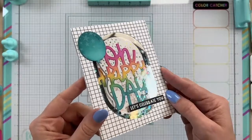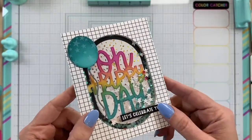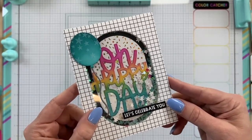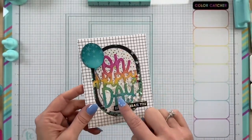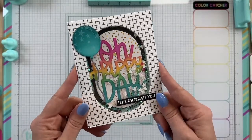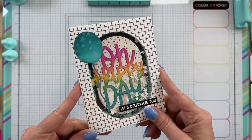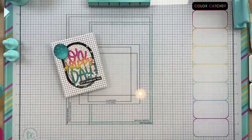We're gonna do some foiling. Do you see the gold foil? It's kind of hard to see with the shine from the acetate, but I foiled that sprinkles background. So we're gonna do that. And we're gonna use another product that you may not have seen before. This Oh Happy Day die is something that was just released last Thursday for our Scattered Blooms Throwback Thursday event. So fun options there too.